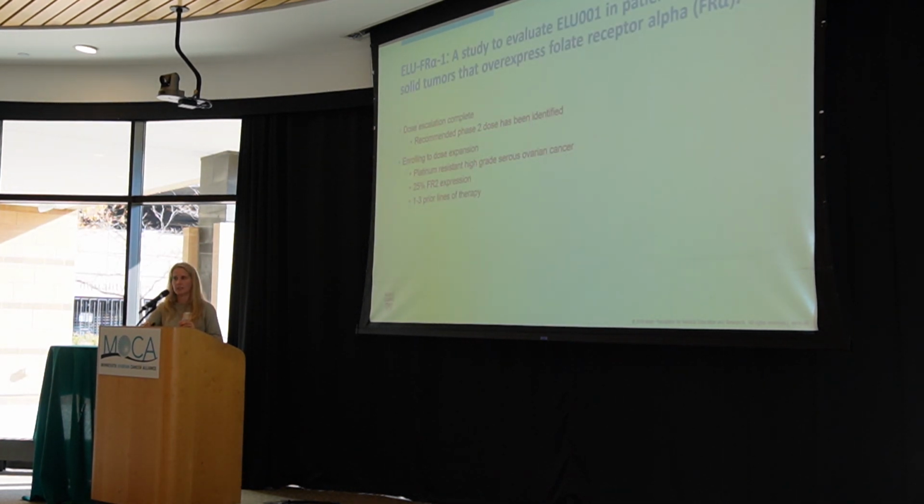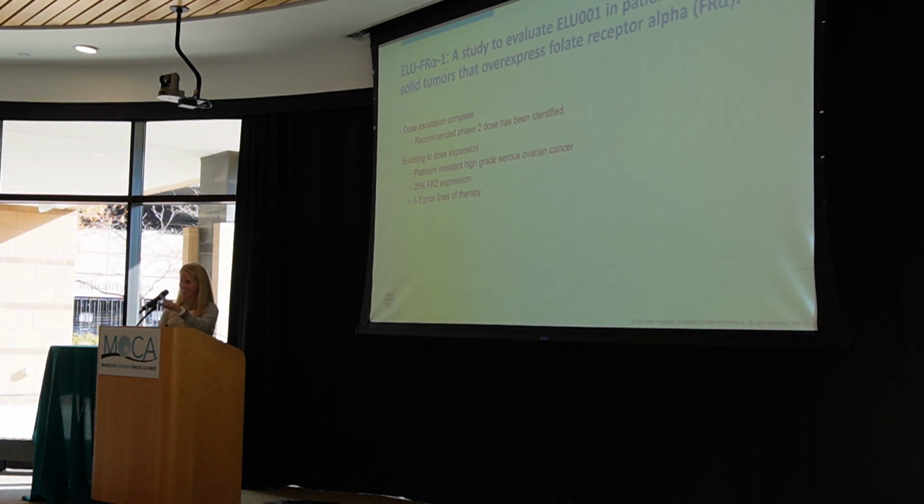We also have seen, oh yeah. What stage is that in? That's a great question. I love it. So it was a phase 1. So we've identified the dose, and it's now in an expansion. So in essentially a mini phase 2. So we're accruing 40 women with ovarian cancer to a confined dose. So it's a phase 1 expansion.